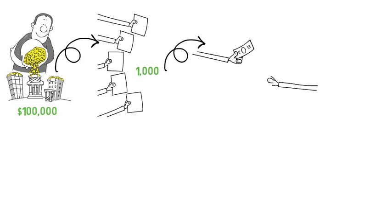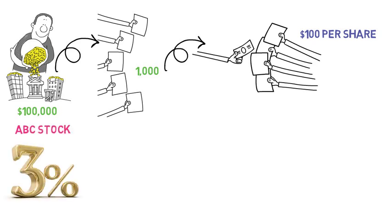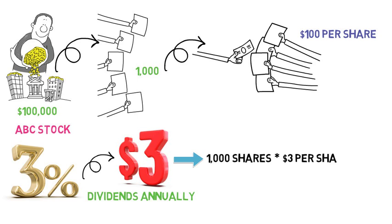Imagine you invested $100,000 to purchase 1,000 shares of ABC stock at $100 per share. Now let's assume ABC stock has a dividend yield of 3%. That means each share would pay out $3 in dividends annually. So your total dividend income in year one would be 1,000 shares multiplied by $3 per share, which equals $3,000.